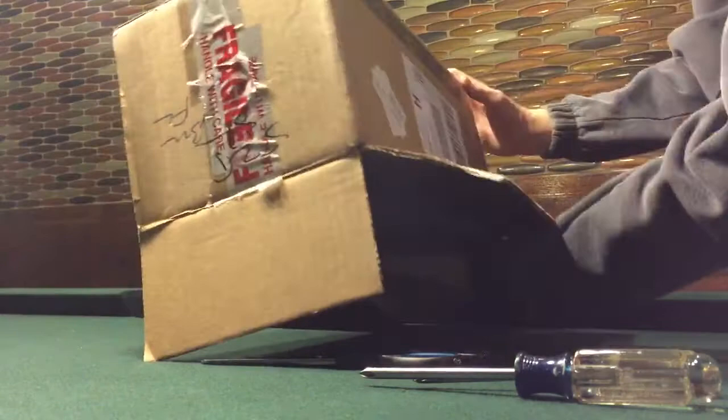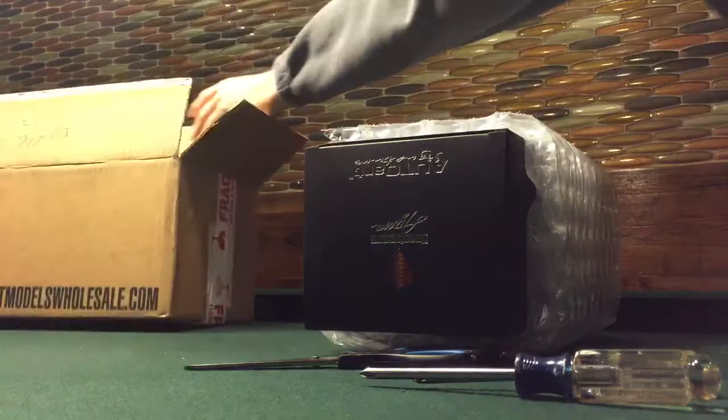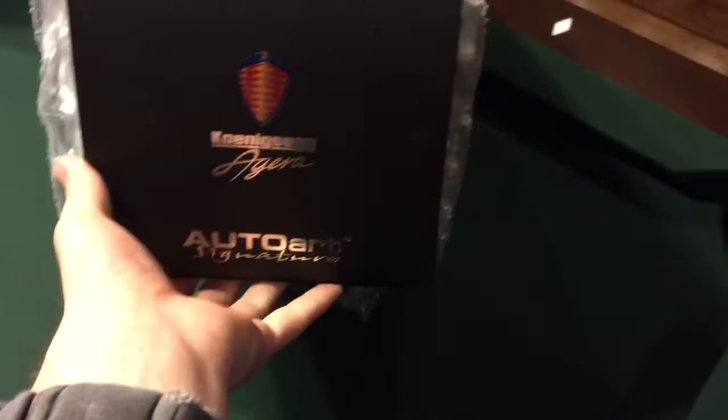So, like always, they do the bubble wrap packing, which, you know, every model car company does. So you see that it is Autoart and its signature, and it is very rare. As you see when I open it, it is the Koenigsegg Agera. Oh, I didn't know to do that. I wanted to cut them.